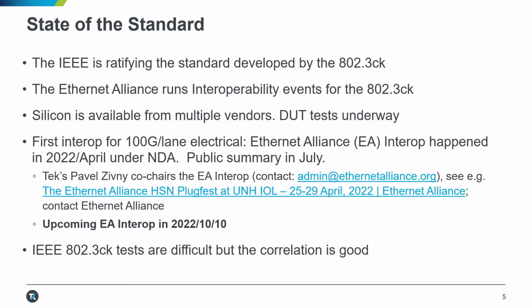For the first time in April of 2022, we had 100G per lane devices, most of them capable of 400G on 4 lanes, but some of them just 1 lane or 2. And this interop was running for a whole week on the East Coast at the University of New Hampshire Interoperability Lab. The results of the interops are discussed under NDA with the attendees, and there will be some public summary available in July. There were some public announcements about the results already. You can Google Ethernet Alliance interop.